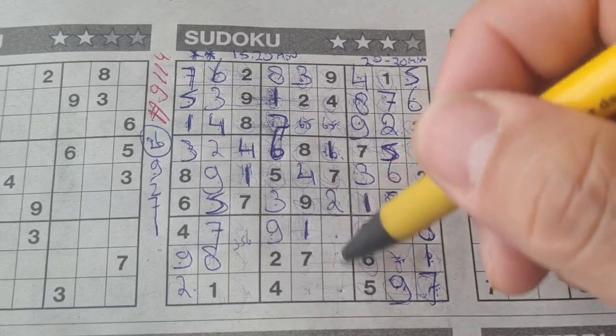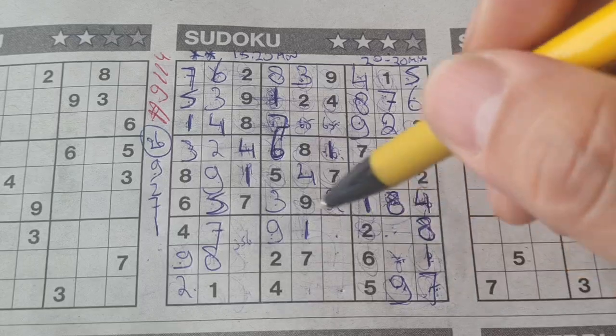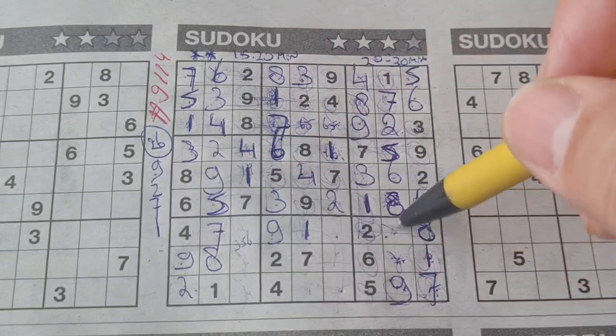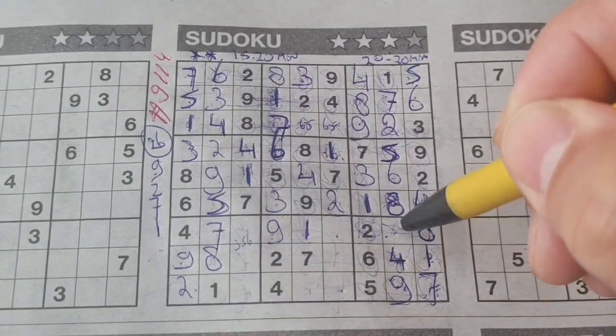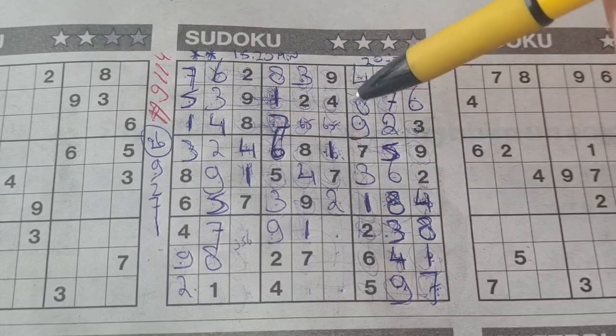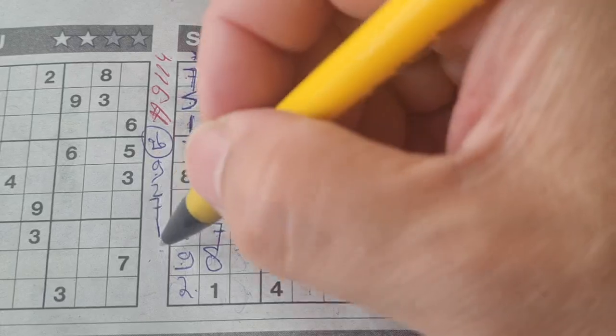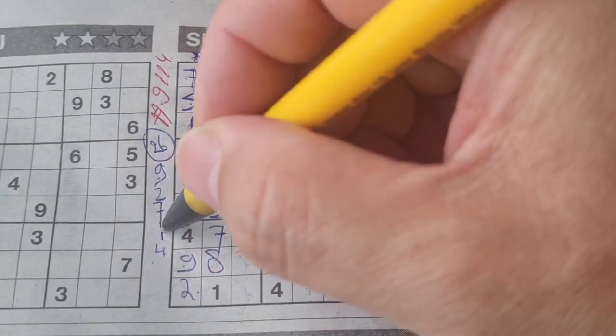Then 2 numbers left in this big square. 3 is missing and 4 is missing. 3 and 4. We have a 4 in this row, so no 4 there. 4 should be here. 3 goes there. Now I can count. And all the 4s are used, I can see. This is number 5, number 4. 1, 2, 3, 4, 5. Yes.